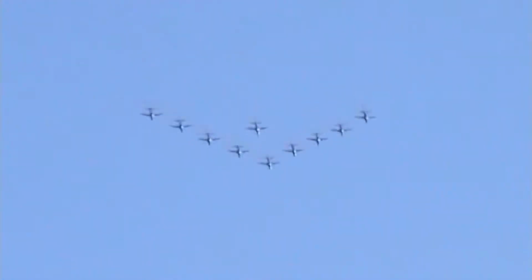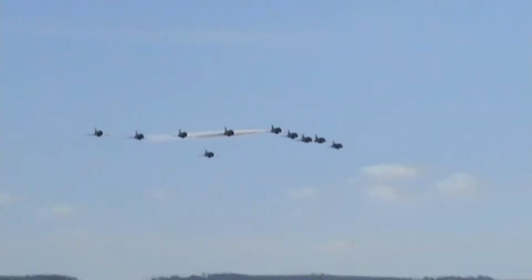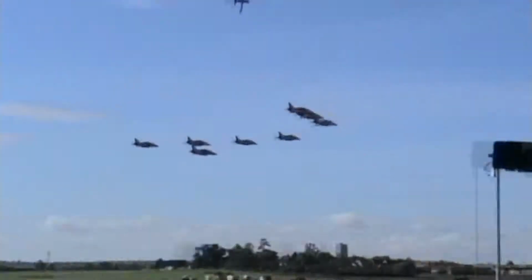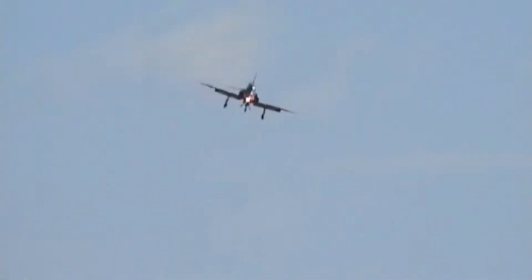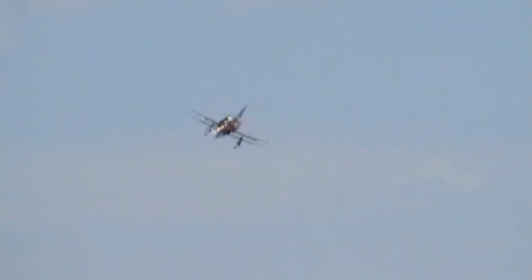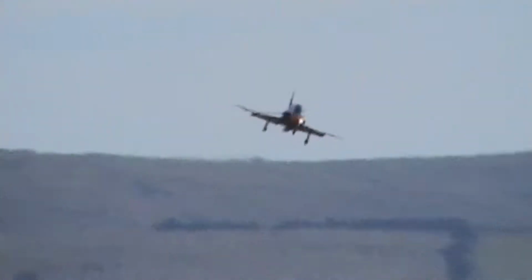Leading the Red Arrows. You see 10 aircraft there because the one at the back, number 10, is Flight Lieutenant Steve Underwood. He's their commentator. We shall be hearing from him later when they do their display after lunch. As they touch down.